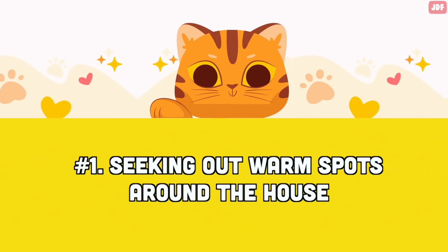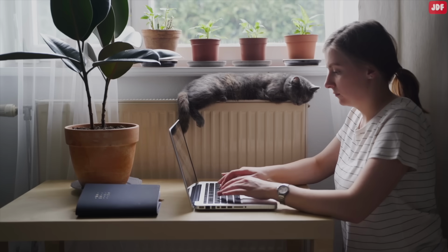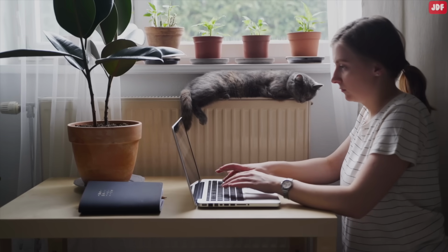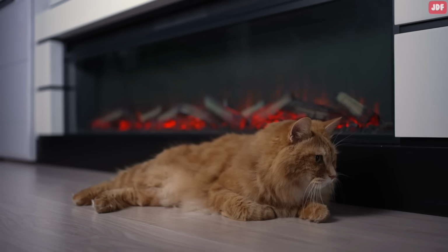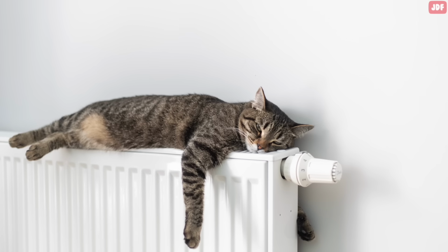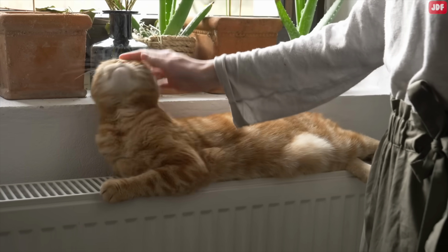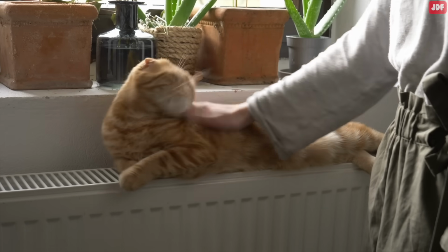cold. Number 1. Seeking out warm spots around the house. One of the main indicators a cat is cold is when we see them take refuge in the warmest area in the home. Are you noticing your cat is always lying in front of the fire, next to the radiator, or even in the sun's rays? By positioning themselves near heat, they're attempting to boost their body temperature and feel more comfortable.